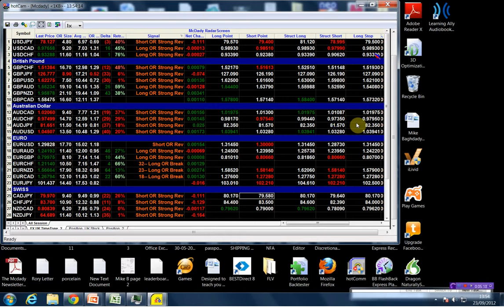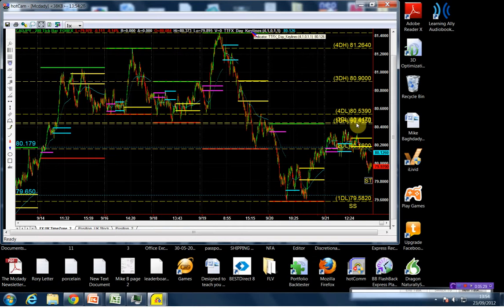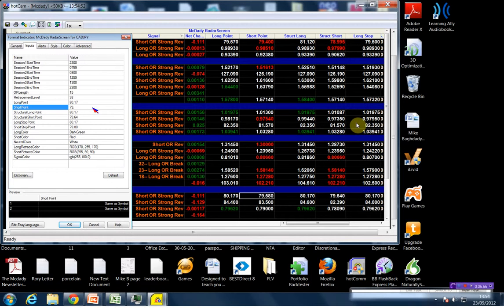That's wrong. What have I done here? So I stand corrected. We will only short it below the 79.65. My apologies. That's a mistake. We will short it below the 79.65. That is the 64. That's the structure, and in this case, that will be the stop. That is where we're going to short it from here, right below the structure point.